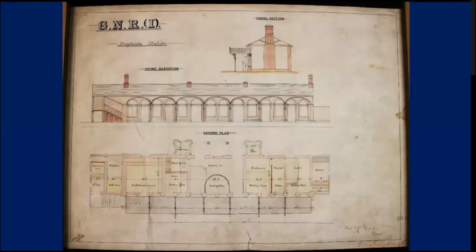So this is one of the first drawings that I'm going to show you for the Great Northern Railway. It's for the iron roof that was put onto platform 1. And I quite like this drawing because it includes the internal floor plan. So if we look to the bottom, you can see originally the booking hall used to have a central round booking office, which sadly no longer exists. We now have the ticket barriers instead.